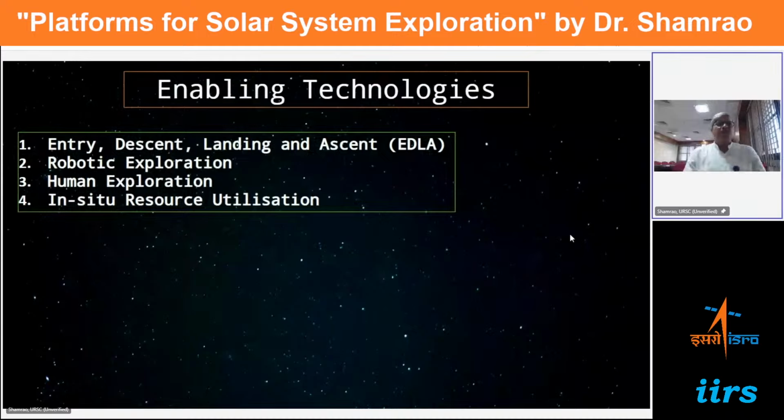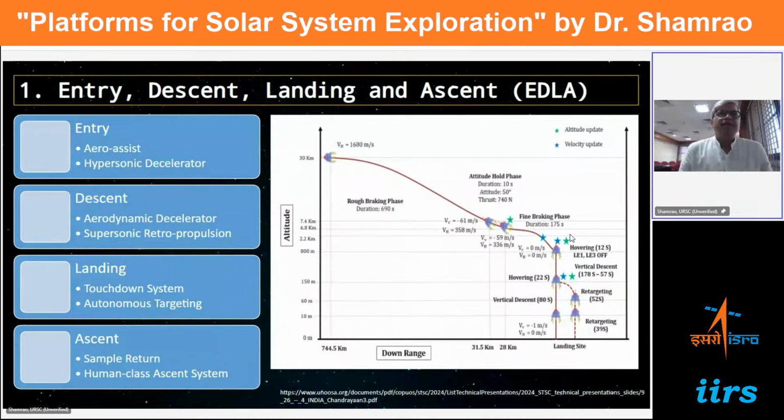Then you need enabling technologies. Even before humans set foot on the surface of these planets, you need a very vast infrastructure of robotics for the exploration. And of course, in situ resource utilization is another one which is needed for such long missions. So, entry, descent, landing, and ascent. Let's look into the different types of entry and landing.